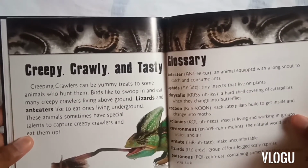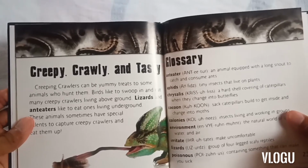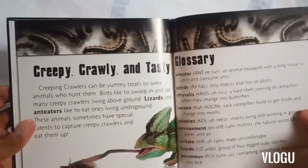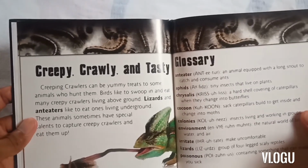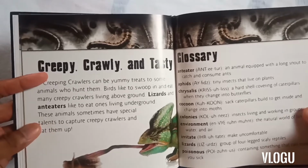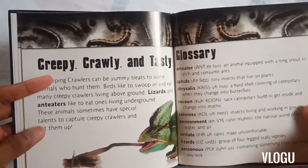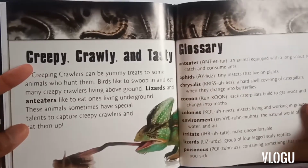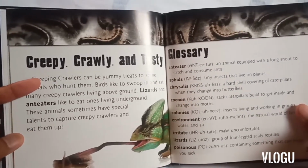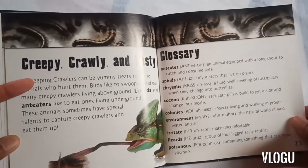Creepy, crawly, and tasty. Creeping crawlers can be yummy treats to some animals who hunt them. Birds like to swoop in and eat many creepy crawlers living above ground. Lizards and anteaters like to eat ones living underground. These animals sometimes have special talents to capture creepy crawlers and eat them up.